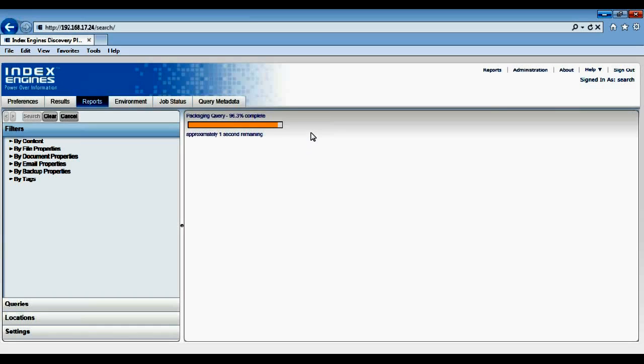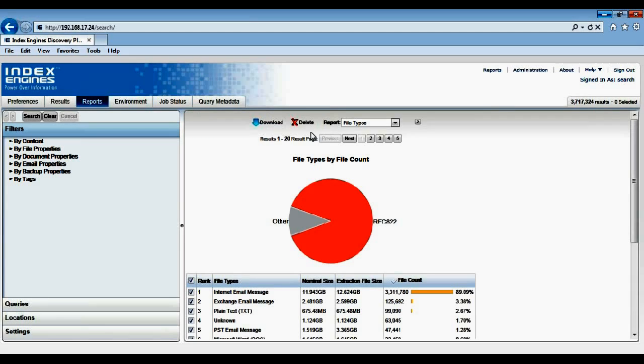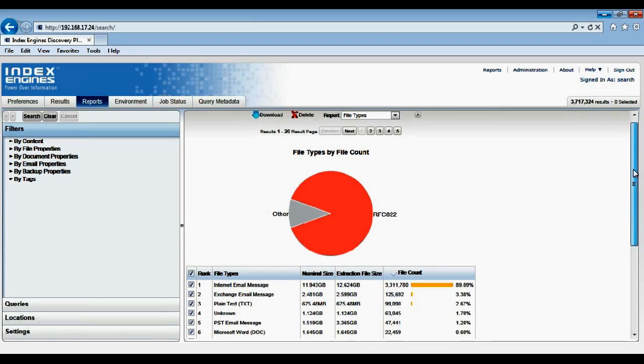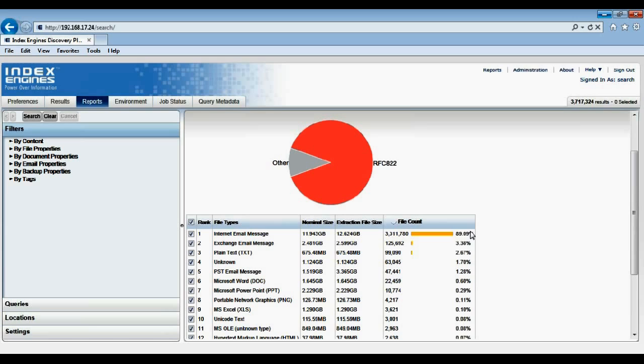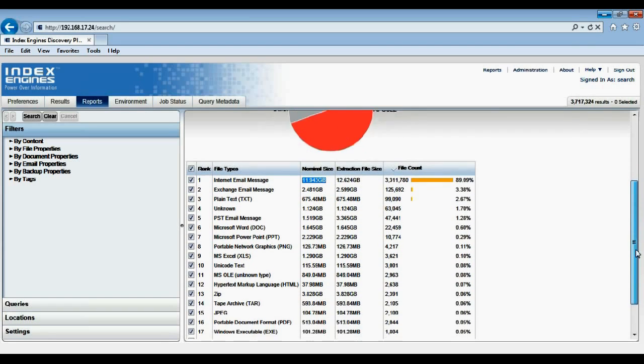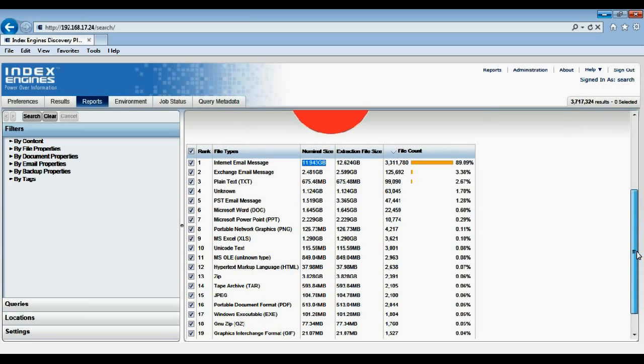Okay, so here's the first one. We do a lot of demonstrations on this demo server around email. So this one here is showing that about 89% of all the files out there by count are email. And you can also see the size of it. It's about 11 gigs of email. But you can get an idea. So I can say, hey, look, these are all the different file types that exist out here.